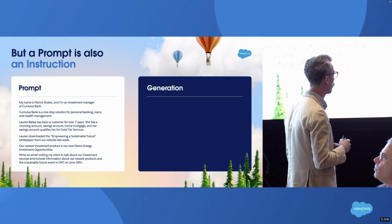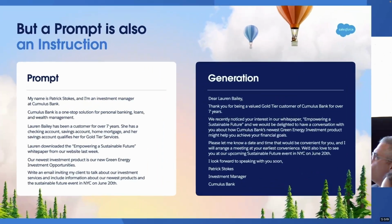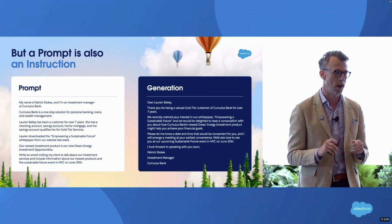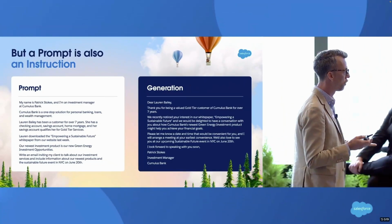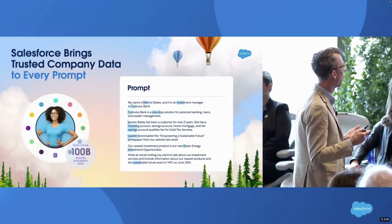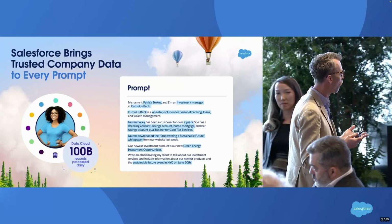And when we ask for a generation based on all of that, we get something that is immediately usable. This isn't something that we have to download and cut and paste and start injecting our data into and then worry about where we paste it back. This is something I can just click a button and use immediately in my application. But there's still a problem. The problem is that all of that customer data is put in there.